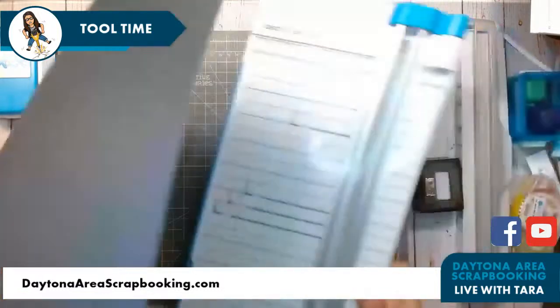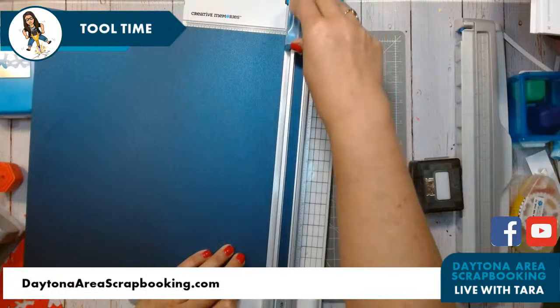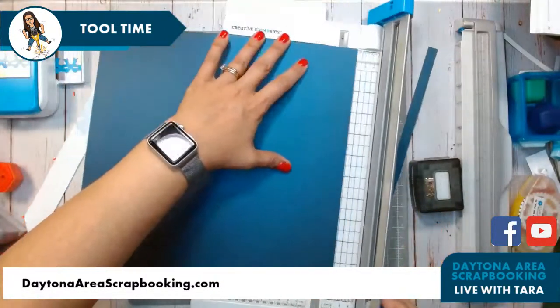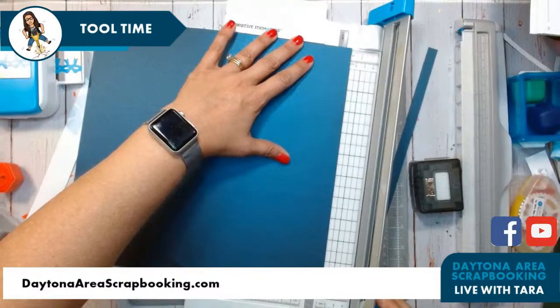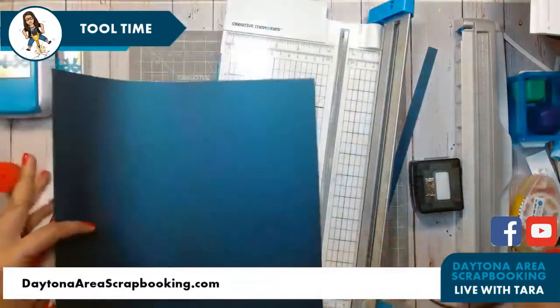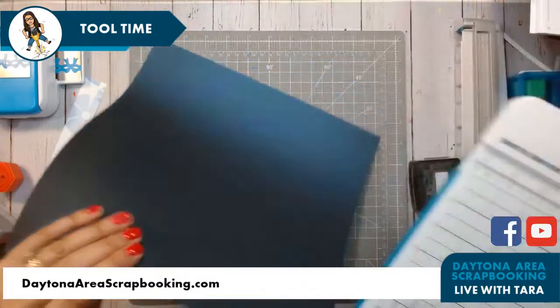And so we just needed to cut off a 1/2 inch on each, not on each side, but on two sides. And so we're gonna do a 1/2 inch, turn it, and do another 1/2 inch. Here is our 11.5 by 11.5.